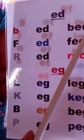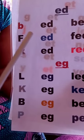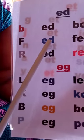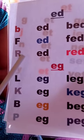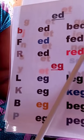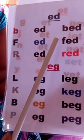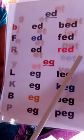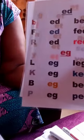B-ed. Bed. F-ed. Fed. R-ed. Faster. Bed. Fed. Red. Well done, Lana. Let's go to the family of egg.